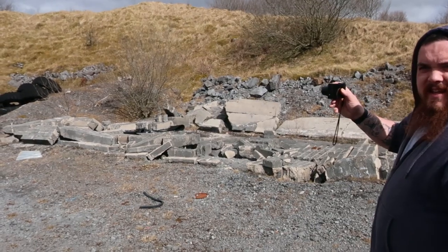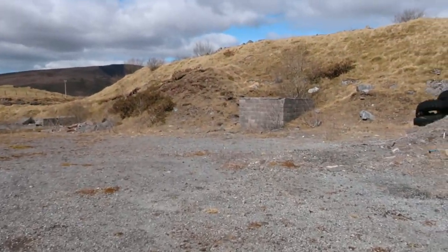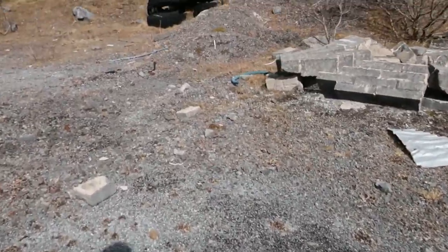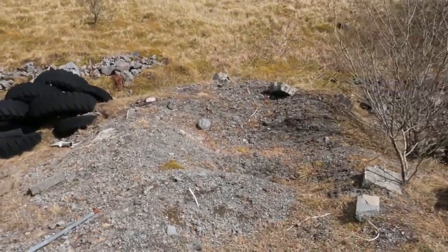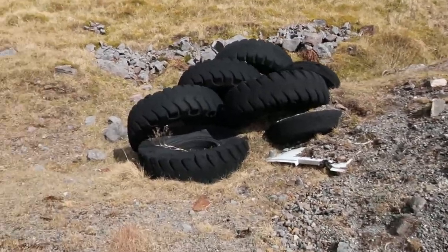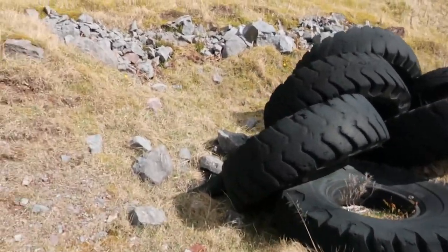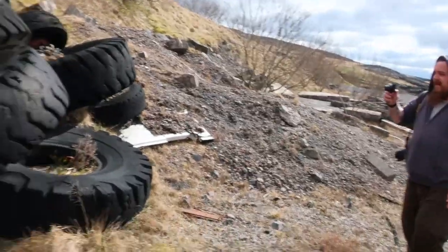Found what we believe to be infrastructure. What's this? Something here as well. And we have these big quarry tyres. Massive. Oh, we found out also this place has been closed since 1977. They briefly reopened in 2007 but closed again in 2009. Big quarry tyres, man.